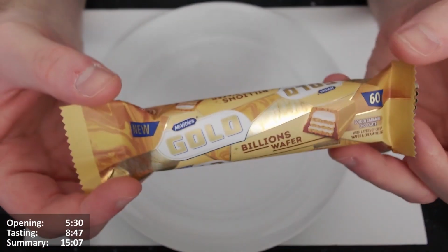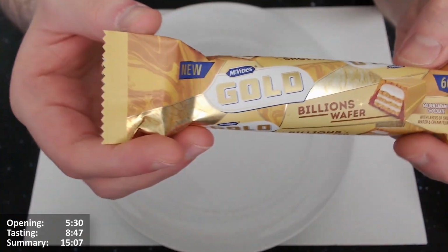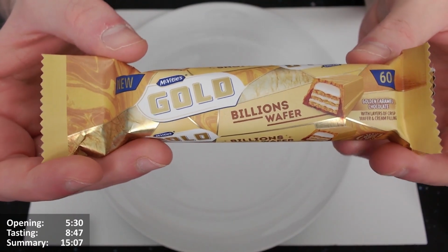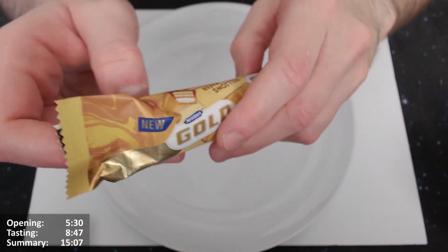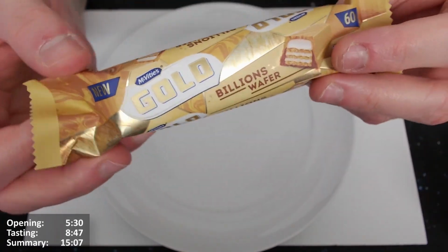Right, okay everyone, I'm going to give this new McVitie's Gold Billions Wafer Bar an open. It looks like a very interesting one. I don't know why it's called Billions Wafer Bar, it's a bit of a strange name, isn't it? Well, I guess the fact there's gold involved, and there's different layers. It's a bit like the millions shortbread cake, whatever it's called. But, yeah, alright, let's give it an open.